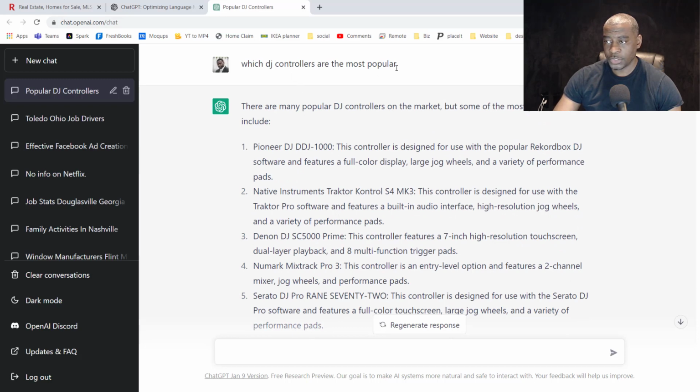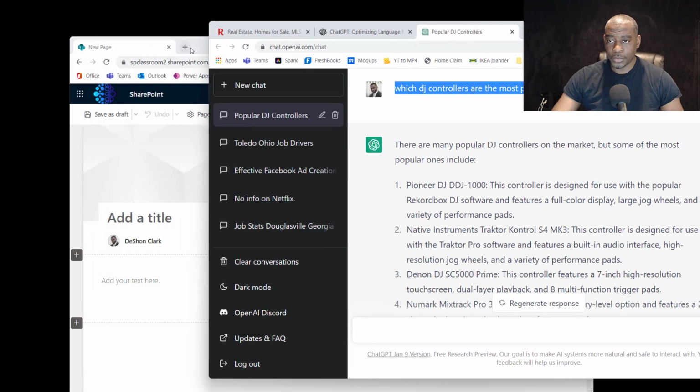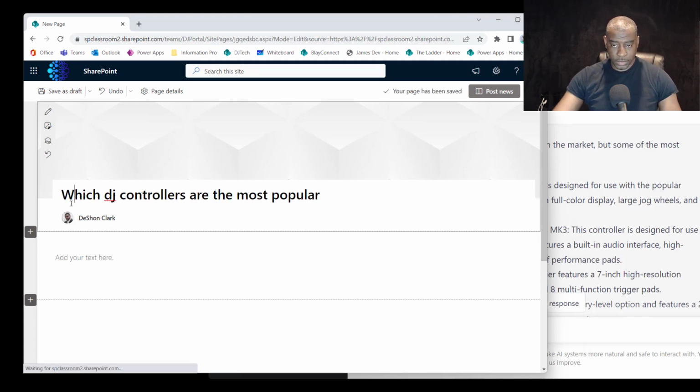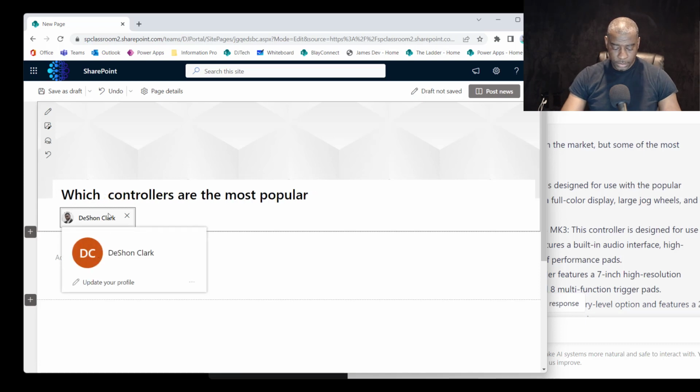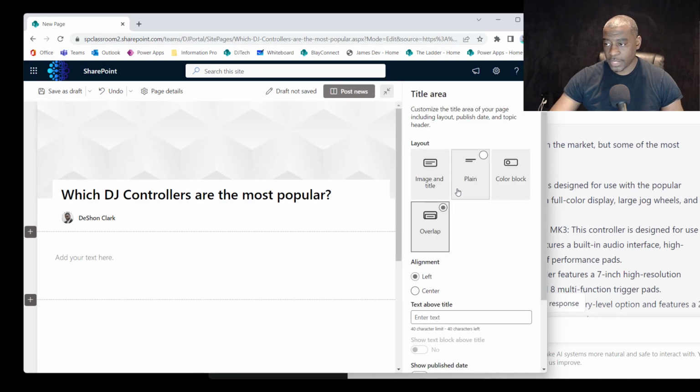All right, which DJ controllers are the most popular, right? So I'm going to copy this in for now, but what we want to do is come up with a better optimized title. So I'm going to say, which DJ controllers are the most popular, right? I just want to make the sentence casing right here. And then notice all this legwork I have to do.